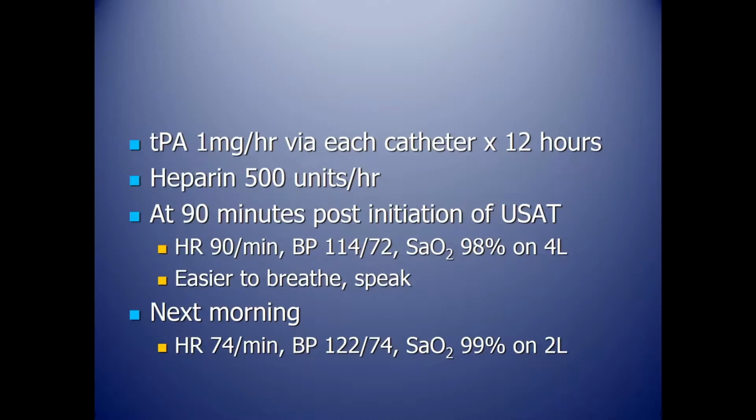People might be very worried about how much time you're going to give this, how worried you will be by treating such a patient. What we have seen is, anywhere between 60, most often around 90 minutes to 2 hours, patients will start to stabilize, even with that little TPA that has already gone in their system. This patient at 90 minutes post-infusion, the heart rate dropped, the pressure increased a little, still hypoxic, but now on nasal cannula at 4 liters. The patient found it easier to breathe and speak.